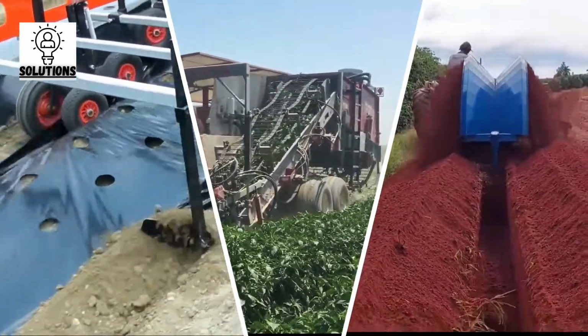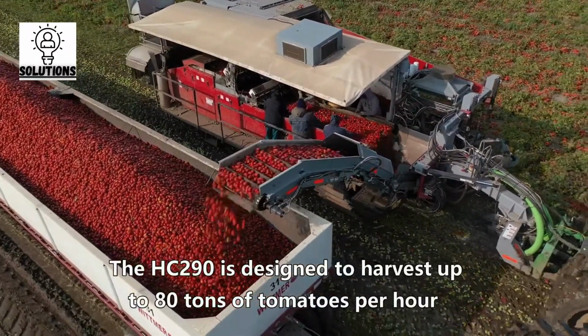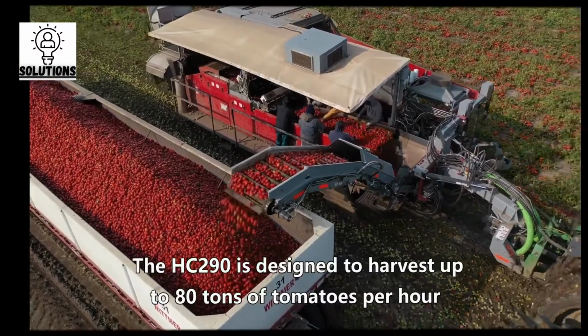Today we'll be looking at some awesome agricultural machines. Make sure to stick around to see a machine capable of harvesting 80 tons of tomatoes in a single hour.